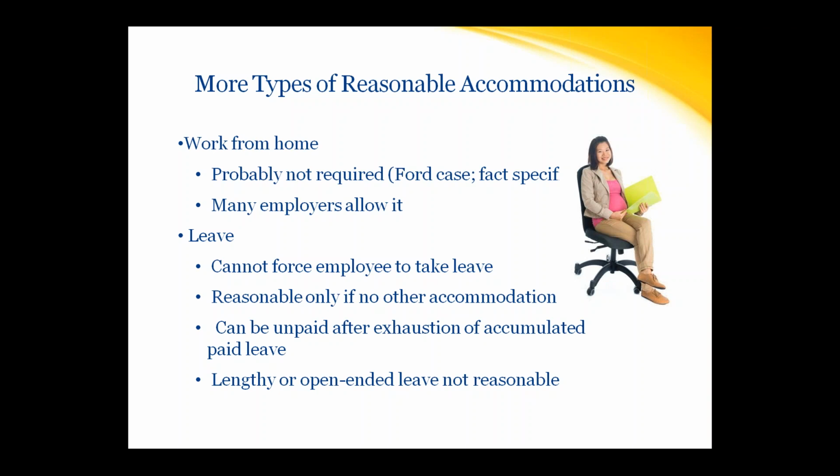And the courts have been pretty clear in saying that very long periods of leave are not reasonable, and open-ended leave, where a doctor isn't able to say after such and such period of time, I expect that my patient will be able to return to work, open-ended leave is also not reasonable.